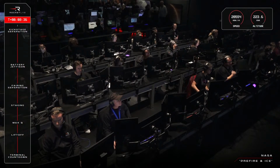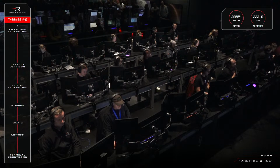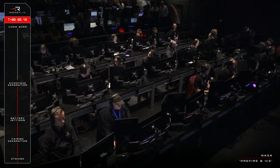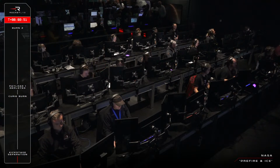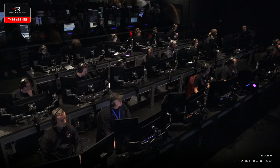Successful engine shutdown and a clean stage separation for Electron. The kick stage has been released at its perigee with its attached PREFIRE satellite ready to join the first PREFIRE satellite deployed to space just last week. Now, with the kick stage released onto an elliptical orbit first, it now has to complete its first set of maneuvers to correct to a circular orbit.